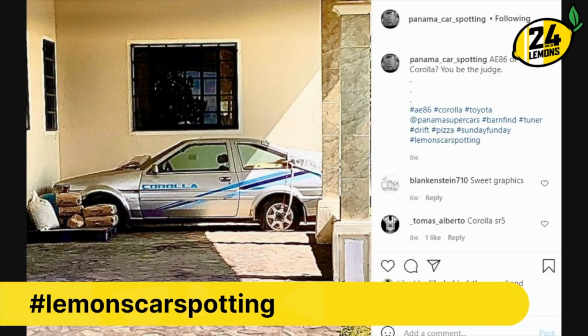And lastly, for this week, we're going to stay in Panama. Wow, an AE86 appears to be a Levin. The Levin and the Trueno were the two different versions of this chassis that were available, which I think was the phonetic spelling of thunder and lightning. The main difference was the Trueno, which is the one that we got, had pop-up headlights, and the Levin had open headlights, which I think this one has.